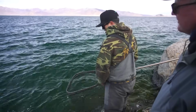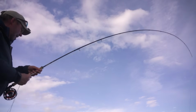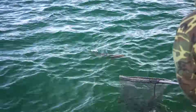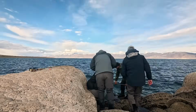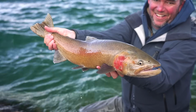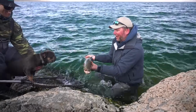I can't tell you enough how important it is to stay tight with these fish with these barbless hooks, especially on days where you only get a couple of shots. You want to make sure you knock each one out of the park. Yes. Got him. All right, let's take a look at this guy. How do you like that? So good. Larry likes it. Okay, Larry, we'll let her go.